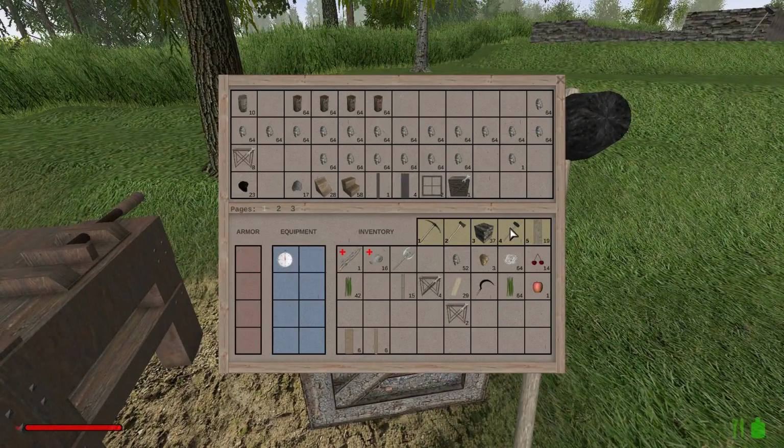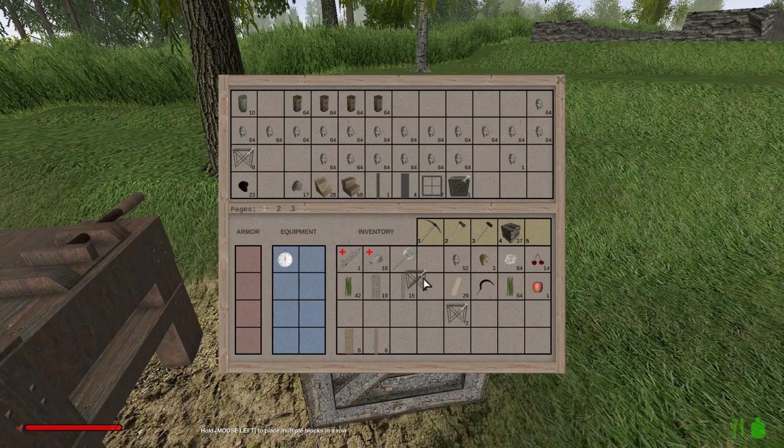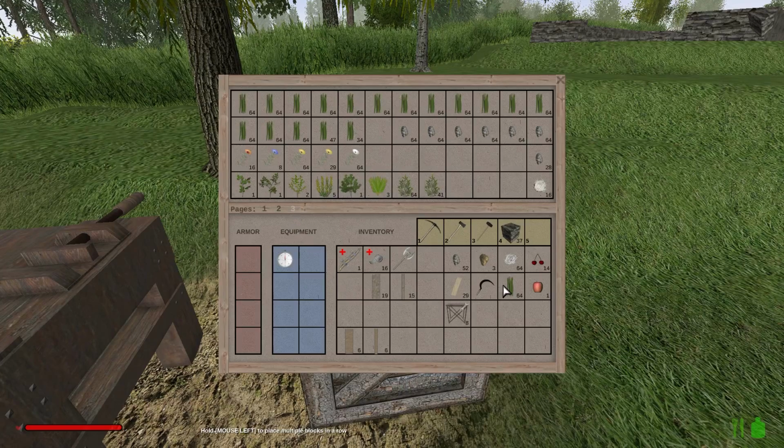I like these blocks, these stacked stone. I feel like this guy's got a lot of this stacked stone around. So he's used the mine that's nearby here, and that's where he's getting all his stone. Let's put this over here. Let's put that up there. Let's get this grass out of our inventory as well.